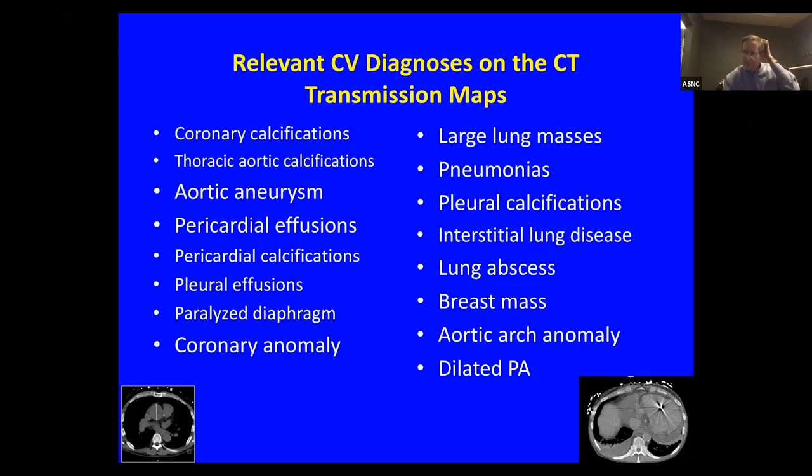Now, here's a list of 13 diagnoses, or actually more than that, that you find on the transmission map, the low-dose CT scan, that can be a diagnosis that explains why the patient had the test ordered in the first place. And we can and should look for these. And for PET CT, it's part of the work of doing the examination.